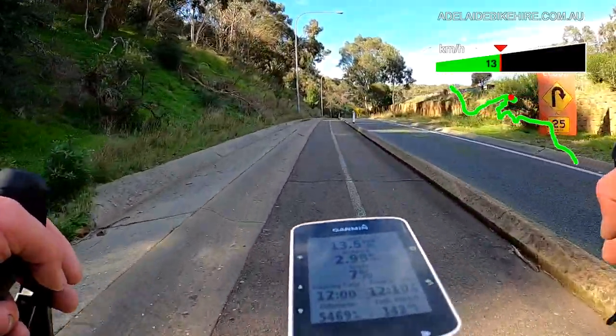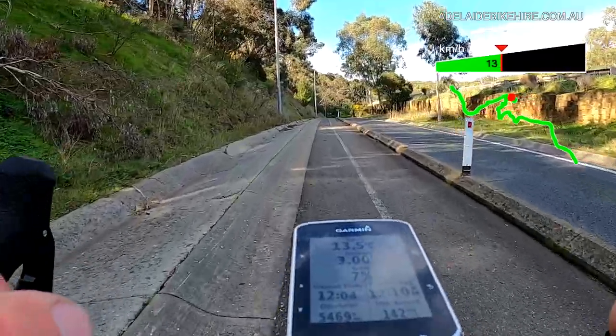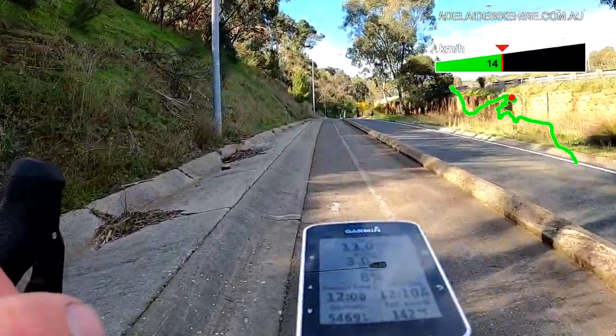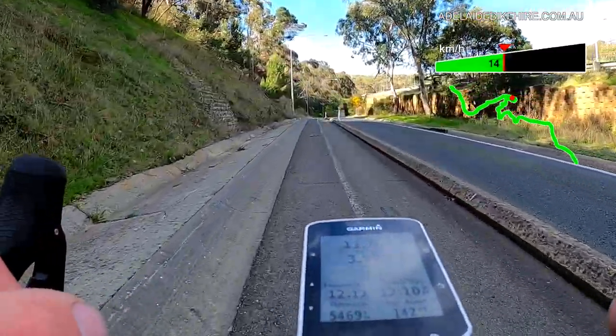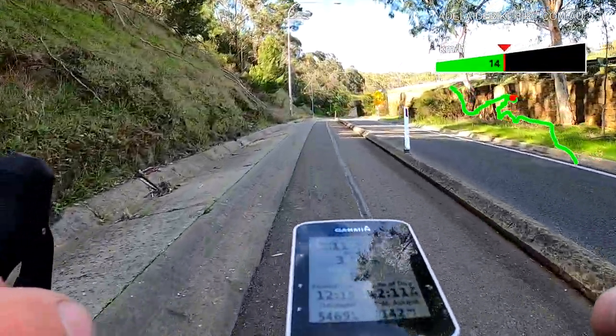In summer, which is our January period, we get up into the 30s and 40 degrees Celsius. So, nice and warm. Usually do earlier rides those days.